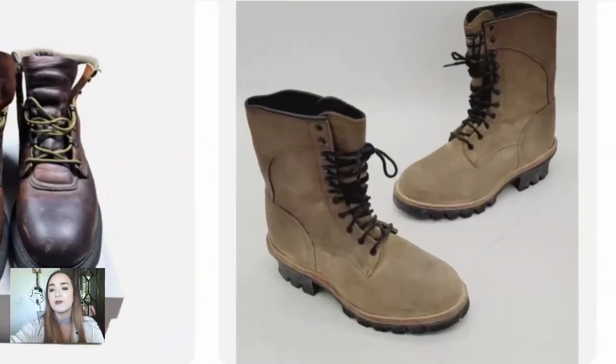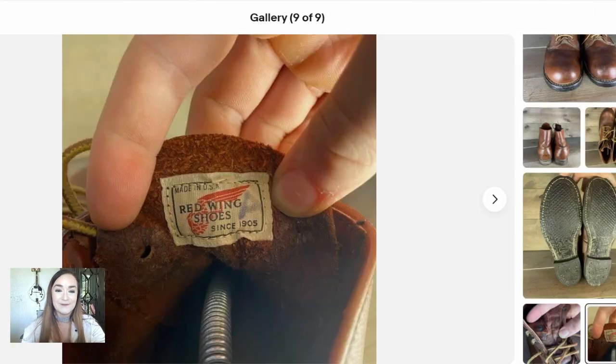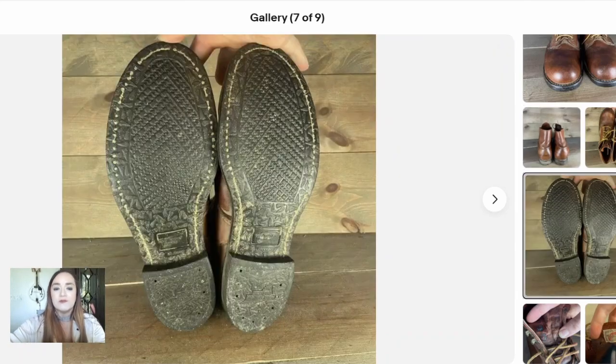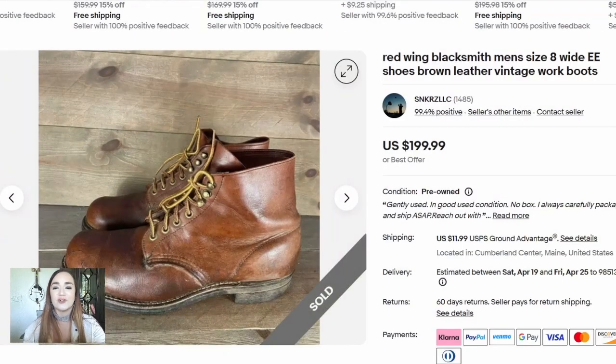So here's a pair here that went for $325, $238. And then this is what their tag looks like. So all of their tags will say made in the USA, and then they do have that red wing on them. This is what these boots look like. There's a good overall picture for you.